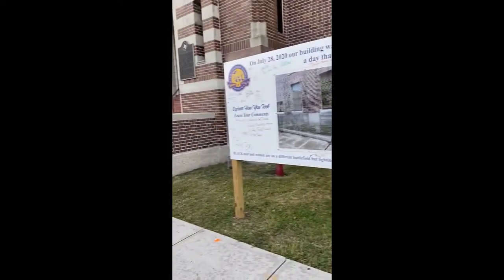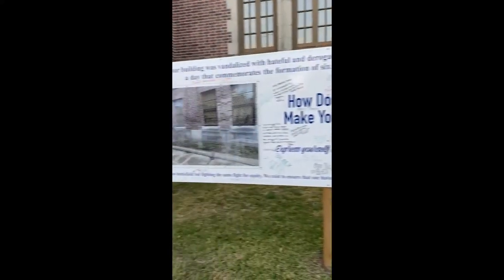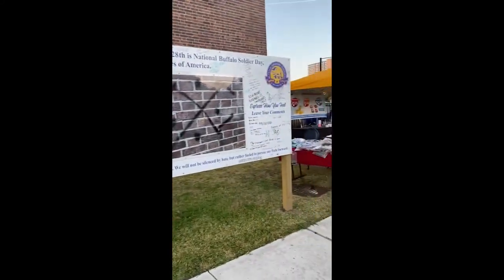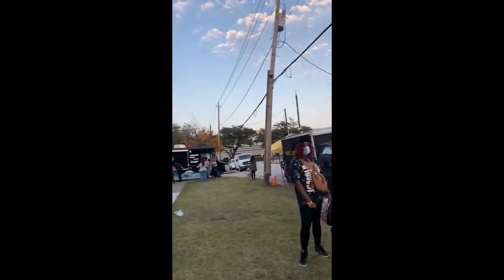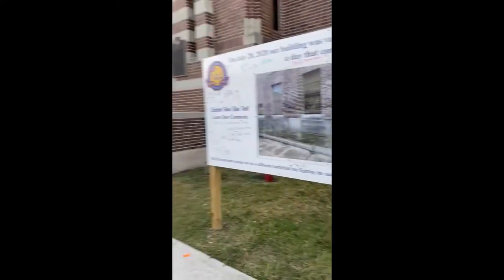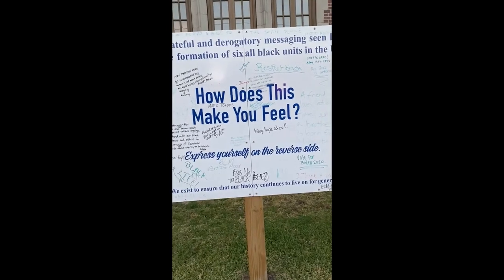But I'm glad that we let them know that we're not going to accept it. And with that, we have beautiful black businesses doing what they must do to support black businesses. So guys, if nothing else, come out and support. Show them that they will not win. Black lives matter. Black lives truly matter.